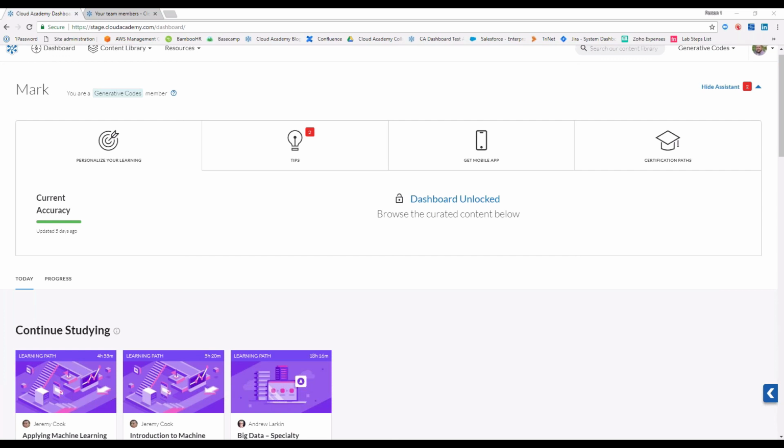That's fantastic, Mark. Thank you so much. I think we can get started with the demo. What do you think? Absolutely. So I first want to show you what the dashboard looks like from a member perspective, just to provide a little bit of context on that.